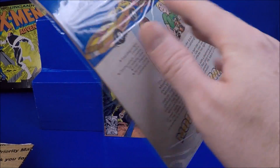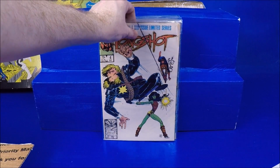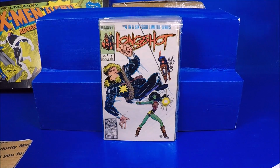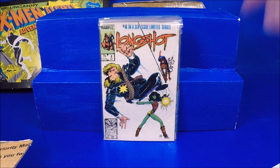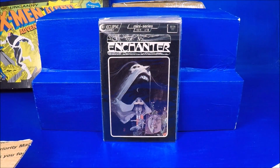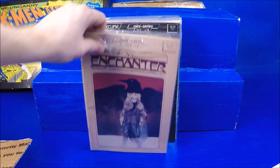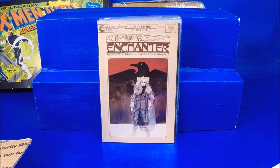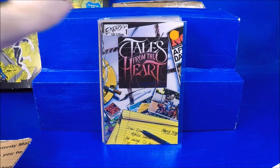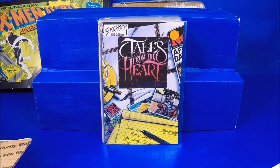Now they look a little worn. They look like they're probably very good finds. But I mean, the price I paid super cheap for that lot. I mean, with shipping it was $12.70. I also got a bunch of other stuff with it. I mean, the main reason why I bought it was for those comics. I don't know what these are. Enchanter. We got number 1, number 2. These actually look kind of cool. Number 3, Tales from the Heart. Number 1. I mean, there was some weird stuff in here.